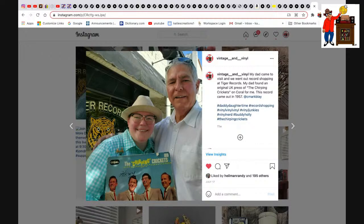And this is a great example. I was with my dad, as I mentioned, shopping when he came to visit, and Dad pulled out of the bin an original press of the Chirping Crickets. And this was a UK press from 1957. And it was just so exciting that we found this record for only $30, but it was a great memory and a great time shopping.